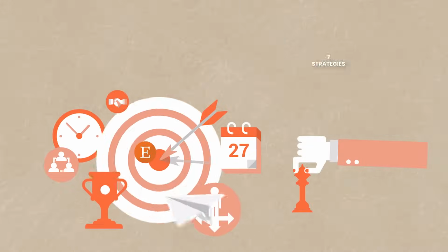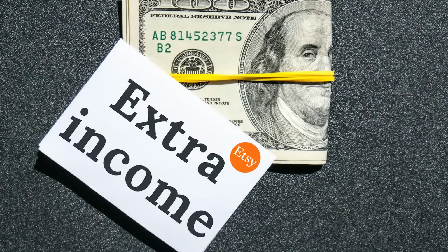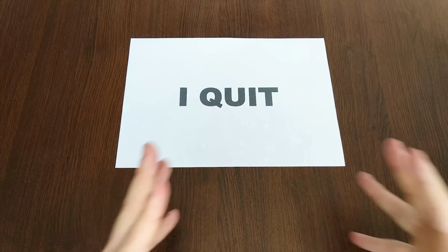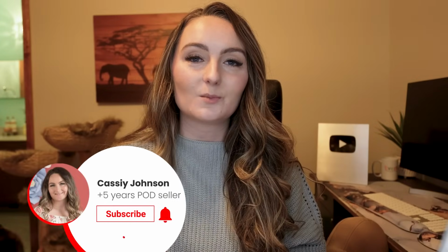If you can implement these 7 strategies, then you are going to be off to the races to having your Etsy store start making you a consistent side income, or even being able to replace your full-time income in the future. I'm going to take the last almost 5 years of experience that I have selling print-on-demand items on Etsy and turn it into a 7-part framework of exactly what I would do to start an Etsy print-on-demand business today if I were to start over completely from scratch.